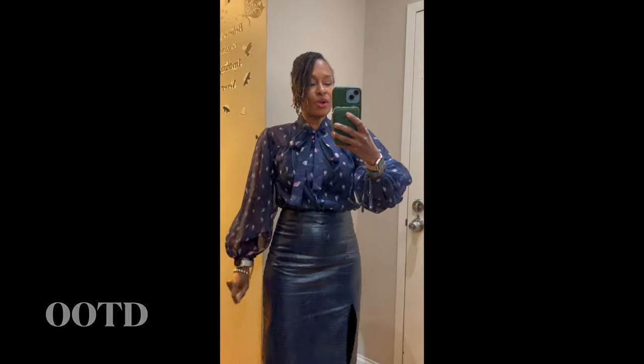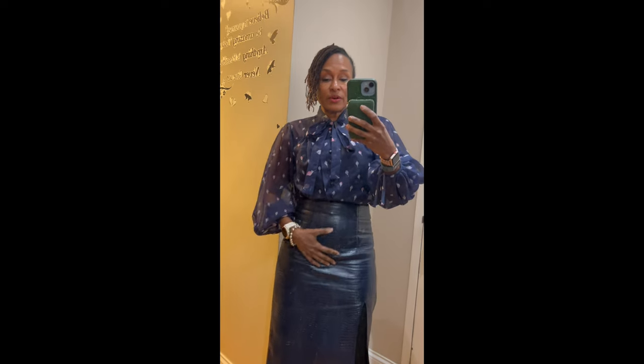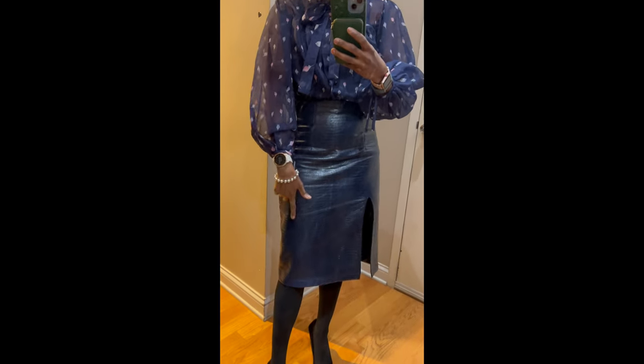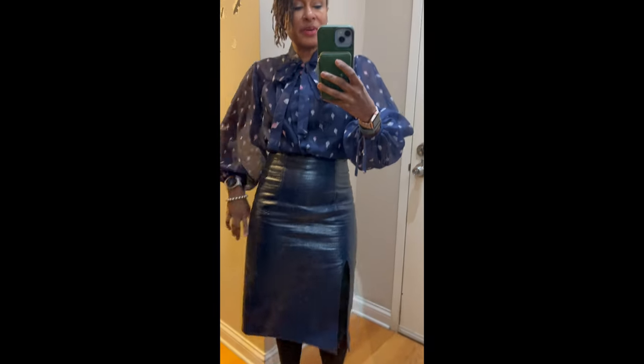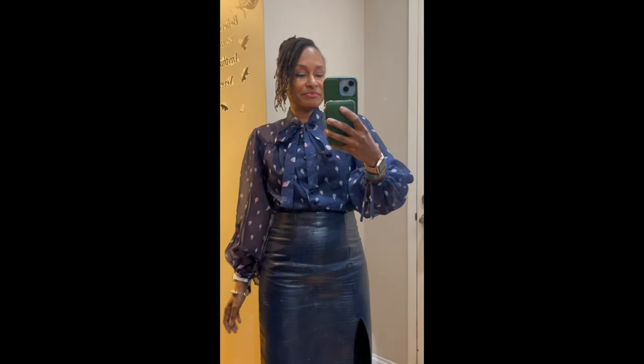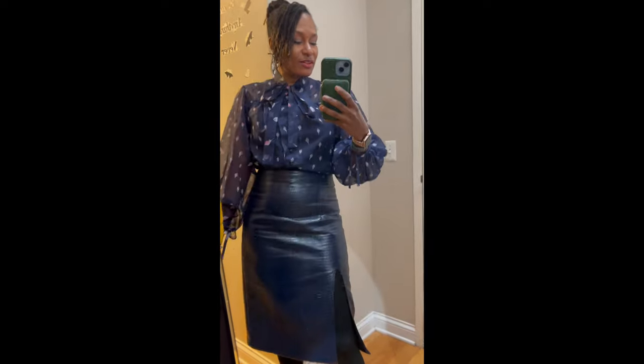So, hey guys, for today's work wear, we have this sheer blouse. It was thrifted. However, I will link some similar blouses with the bow below. This faux leather skirt is from Topshop. I'll see if they still carry it. If they do, I will link it below. Tights are from Amazon. Shoes are from Zara. And earrings are from a shop that I bought them from when I was traveling, but they do have them on Amazon as well. All right, so this is the outfit for work.